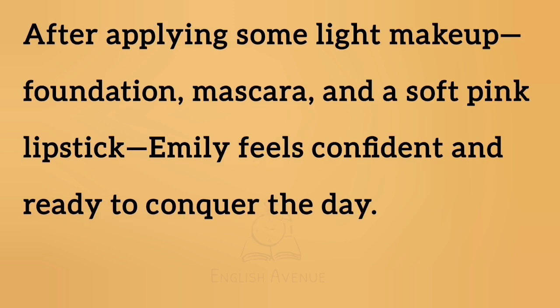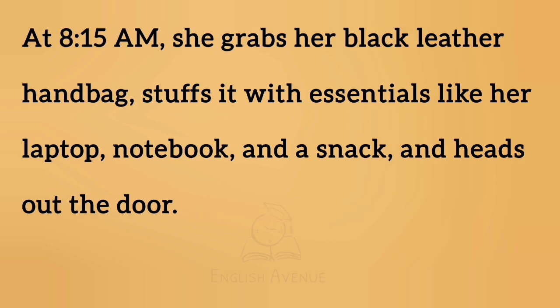After applying some light makeup, foundation, mascara, and a soft pink lipstick, Emily feels confident and ready to conquer the day. At 8:15 a.m., she grabs her black leather handbag, stuffs it with essentials like her laptop, notebook, and a snack, and heads out the door.